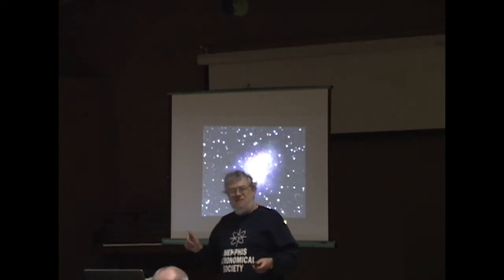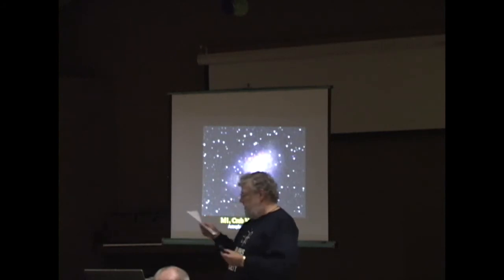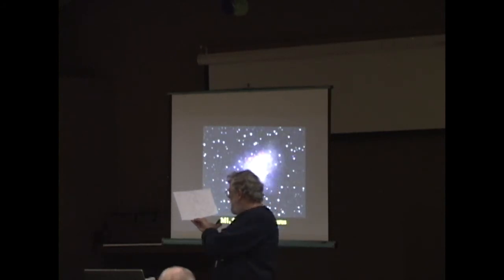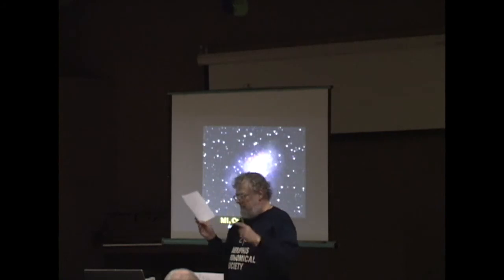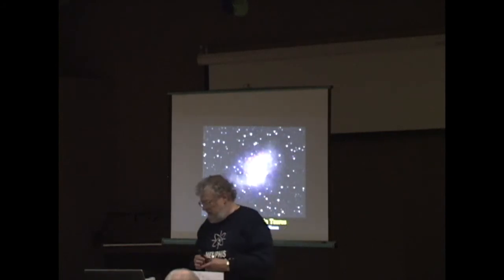He must have looked at it 2 or 3 times and thought it was a comet. So he led his list with M1, the Crab Nebula in Taurus, and it is on your map. If you turn the west side down, see where Taurus is, right at the left end of the top of the constellation, you see the little circle with M1 by it. And that's what this is.